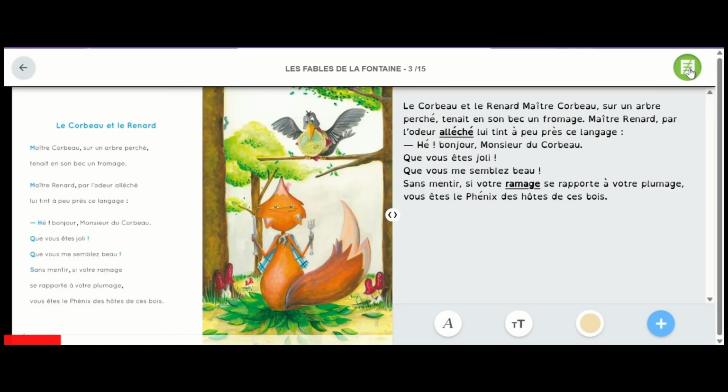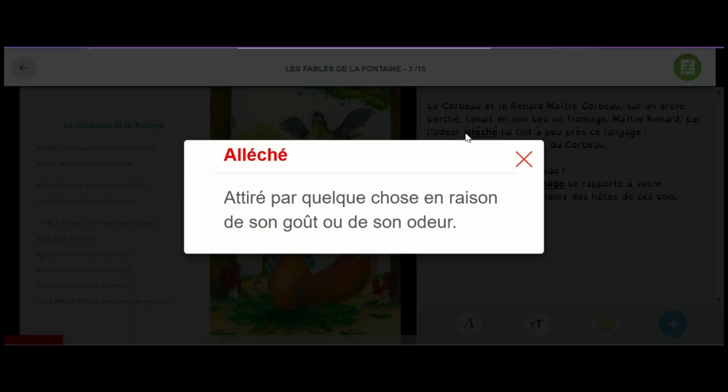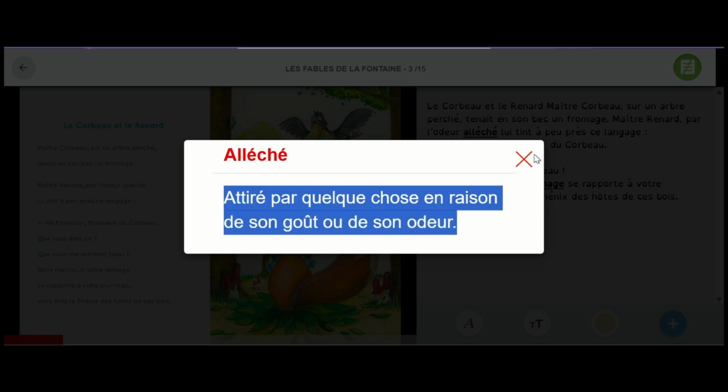We're now going to display the text so that I can show you all of the reading aids that we have. First of all, you will see that some words are in bold as well as underlined. If you click on them, it means it's basically a difficult word according to the age of the book, so you have a definition of the word.